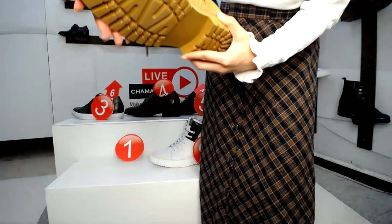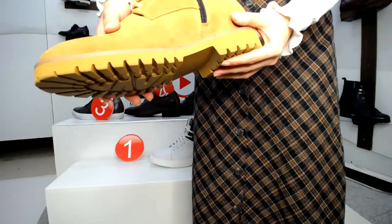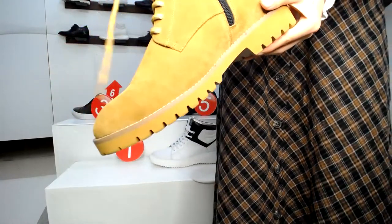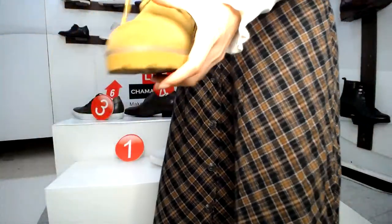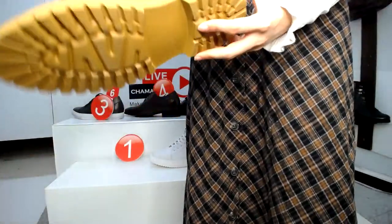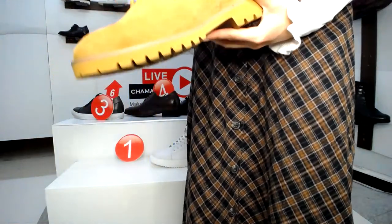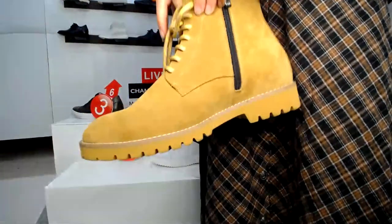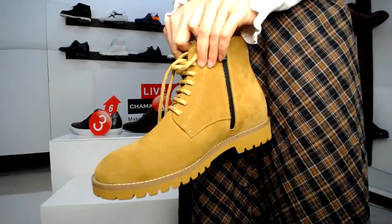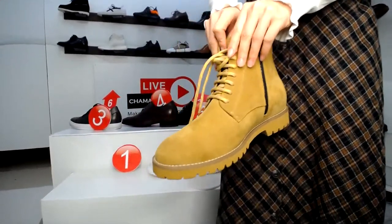Okay, this is Celestia. It is a new design this winter. It is suitable for outdoor activities, also some casual occasions.